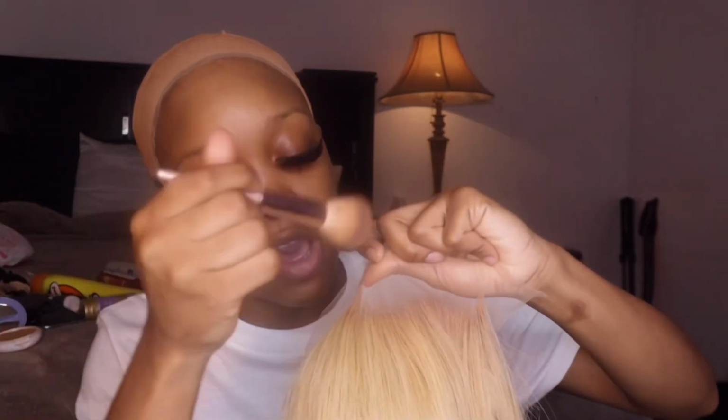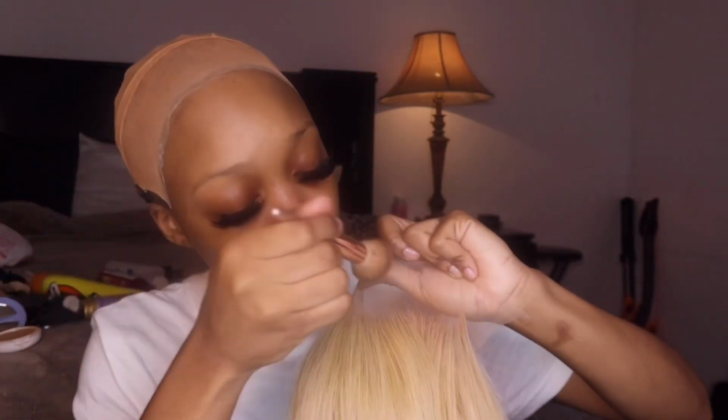I'm going to finish adding the makeup on the inside of the wig, but you also want to add a little bit on the outside. You do not want to get it too close to the hair because you don't want the hair to turn brown. Okay, so I'll be back when I finish.